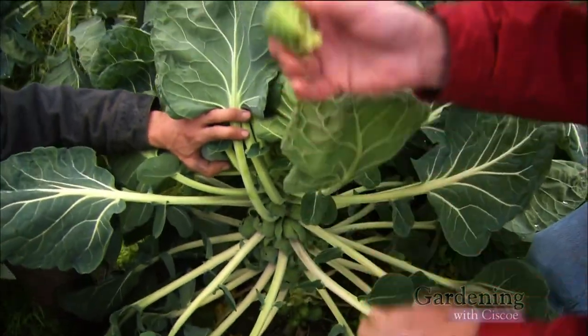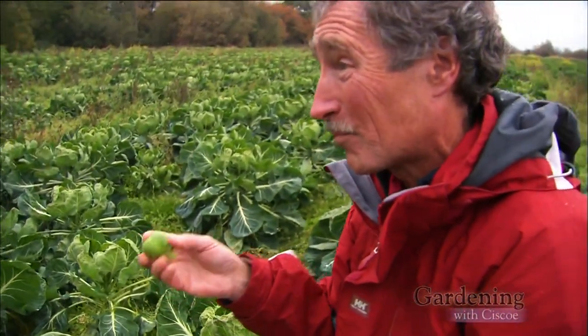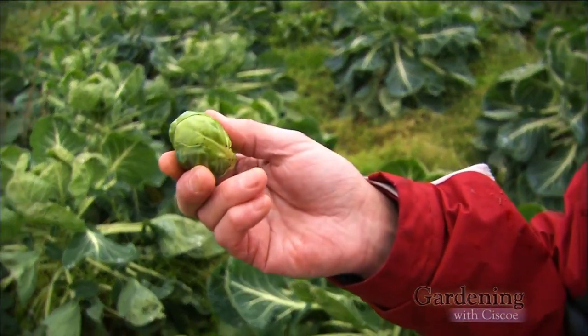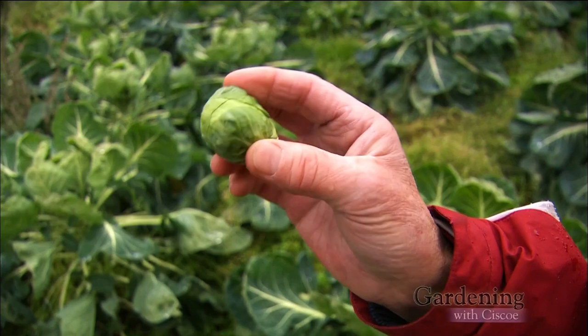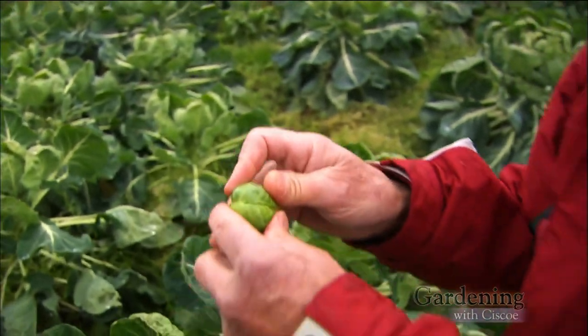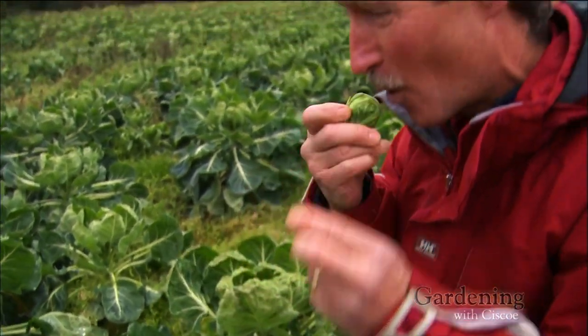Hey, and it really helps if they get a freeze, huh? Oh, it makes them so much sweeter and richer flavored. And we've had some great freezes the last few days, so these Brussels sprouts are ready for harvest. Oh, man. Well, you know what? I'm tired of looking at them. I got to try one. Oh, my God. That is as sweet as a piece of candy.